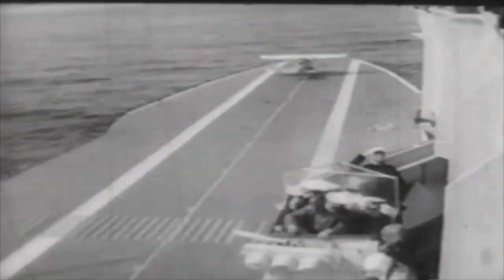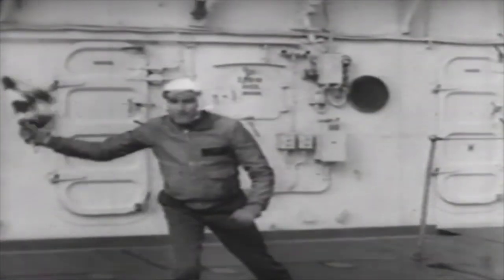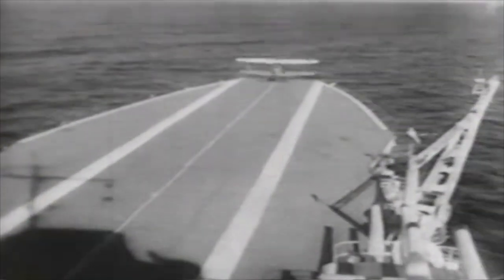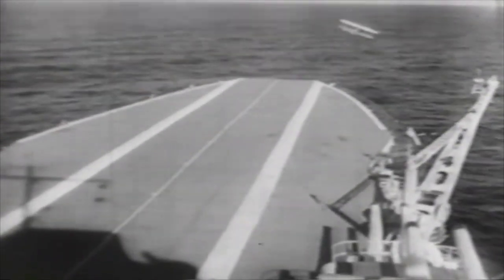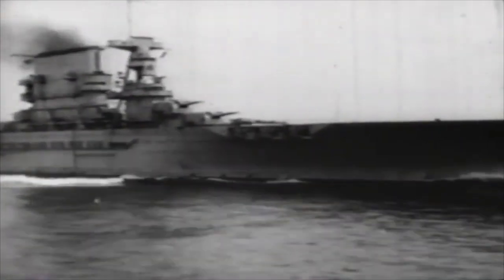These exercises confirmed beliefs that carrier-based and operated aircraft would open a new era of sea-air power. The Saratoga and the Lexington were joined by others in the 30s, the Ranger, Yorktown, Enterprise, Hornet, and Wasp, forerunners of a mighty armada soon to come.